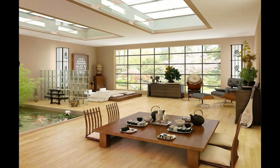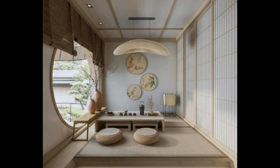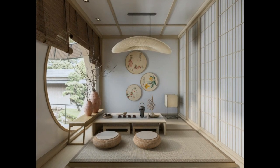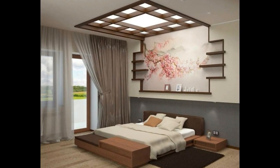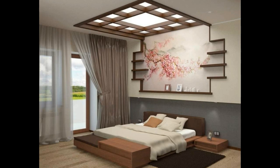Japanese homes often use shoji screens, which are sliding paper doors that allow for flexible room arrangements and the flow of natural light. Incorporating shoji screens or their modern equivalents can instantly bring a Japanese feel to your space.